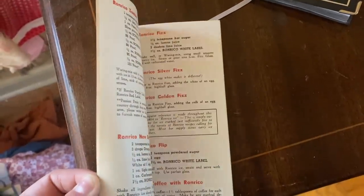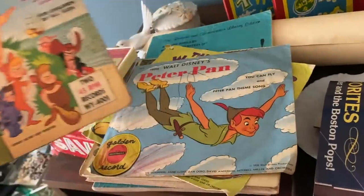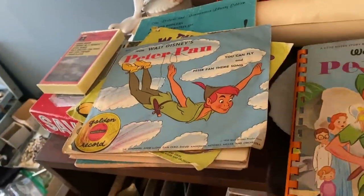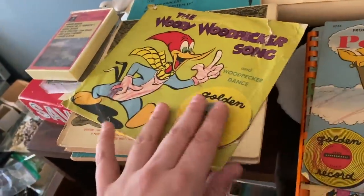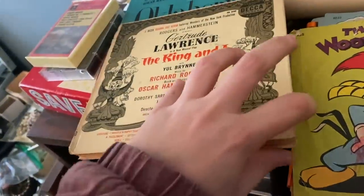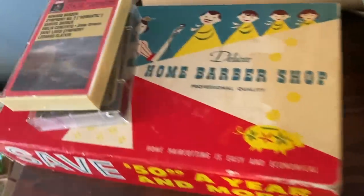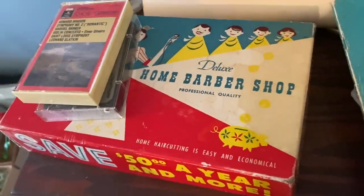And then right off to the side, I saw a little pamphlet for, I guess it was for a rum company. I always love the illustrations and just looking through some of these recipes. I came across some more records. There were a lot of records all across the home. A lot of them I don't have knowledge on, like actual bands and collectibles. A lot of the records sell for a lot of money, but just not our expertise. And I thought this home barbershop kit was really cool.